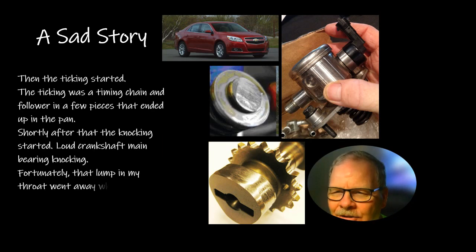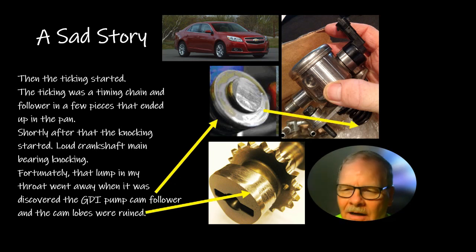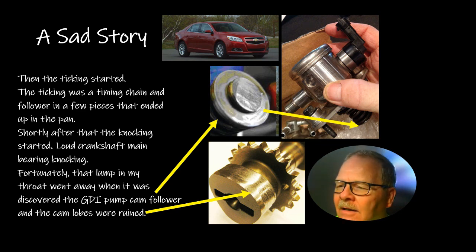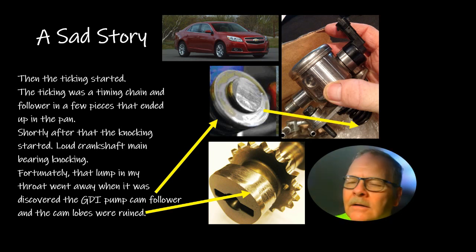A timing chain and a follower in a few places ended up in the pan. And after that, the knocking started, crankshaft main bearing knocking. And he said he would discover the GDI pump cam follower and the cam lobes were ruined. You can see how that's worn off and how that's worn off right there. That's just really ugly. So the long and the short of it was, that's me holding a pump. You can see my thumb there. Anyway.